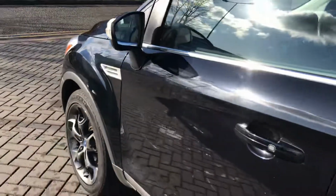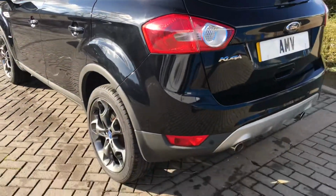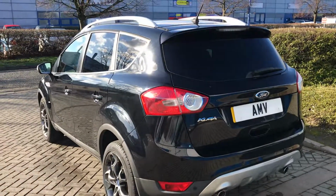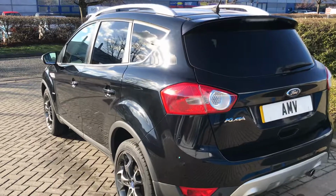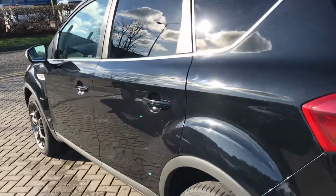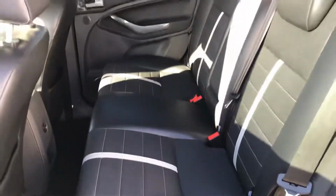All the details, of course, of the spec will be on the website. This has got an aftermarket Pioneer sat nav Bluetooth DAB unit fitted in the car. I feel it might be something like Apple Pay or something, but it's a really cool unit. Much better than the standard system they have. So there's your half leather. Nice family car, these. It's in lovely condition.